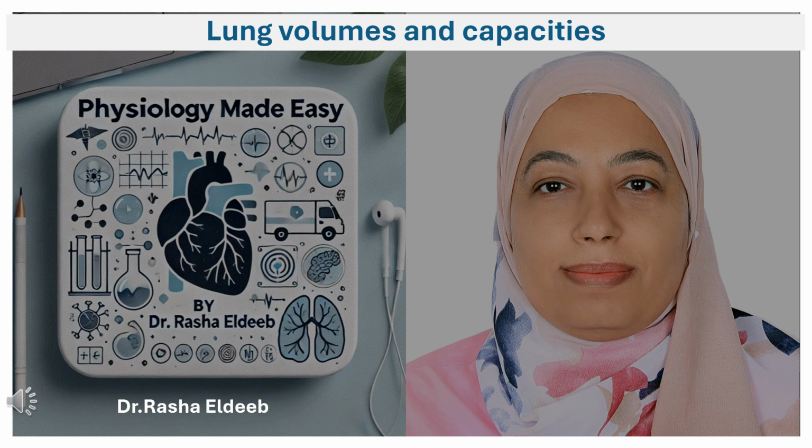Respiratory sinus arrhythmia, that sounds complicated. It's simpler than it sounds. It just means that your heart rate speeds up slightly when you inhale and slows down slightly when you exhale. It's all thanks to those intricate connections between our autonomic nervous system, our heart, and our lungs. So it's like our breath is conducting a subtle rhythm for our heart to follow. That's amazing. It makes you realize how interconnected everything really is.